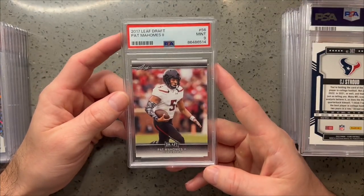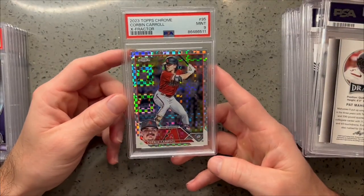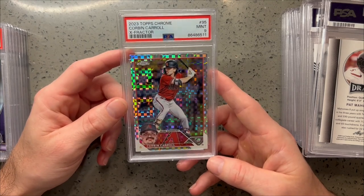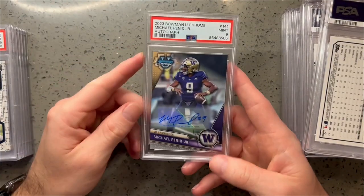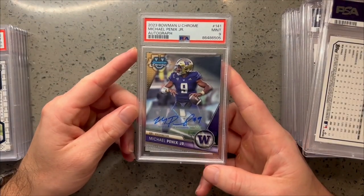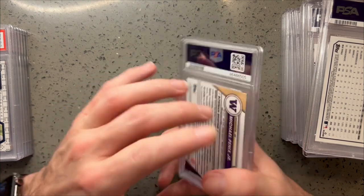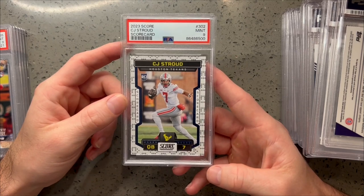Leaf draft, PSA 9, from old Patty Cake. Corbin Carroll X-Fractor. This one is maybe a little off-centered, PSA 9. Michael Penix, autographed, PSA 9.